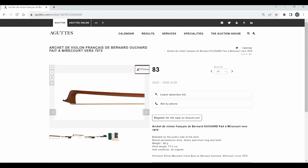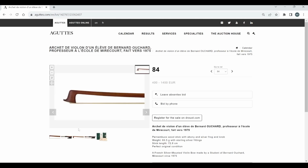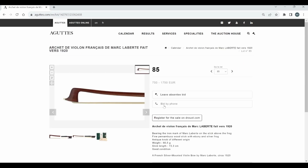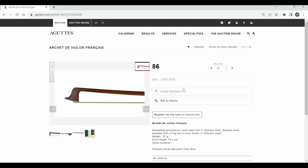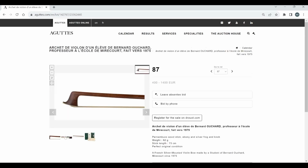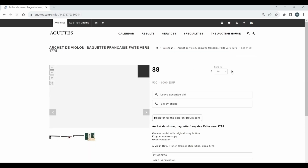French silver mounted violin bow by Bernard Ouchard, 1975, 2.5 to 3.5 there. French silver mounted violin bow made by a student of Bernard Ouchard, circa 1975, 400 to 1400. French silver mounted violin bow by Marc Lebert there, 750 to 1750. Okay. French silver mounted violin bow, 500 to 1000. French silver mounted violin bow by a student of Bernard Ouchard. Okay, interesting. 400 to 1400.